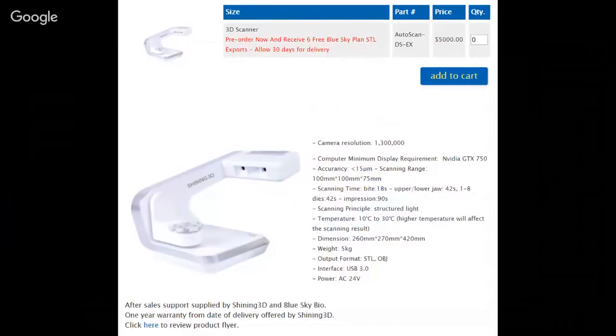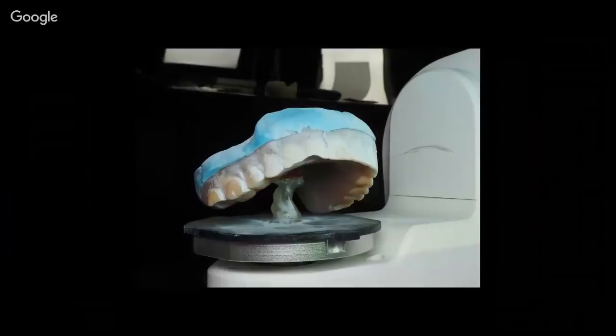Here's the scanner again. This is on the Blue Sky website. Remember, back to how I digitize this data: I call it a model rather than an impression, because calling it a model enables me to get the exterior surface and the interior surface, and then I just go and invert that in Meshmixer. It's up to you. There's a dozen ways to skin this cat, and it just depends on how you want to do it.